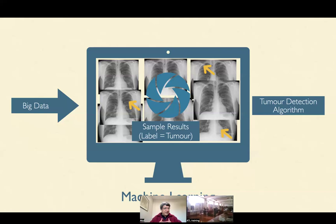So I'm saying machine learning is much like that. And that is what we will learn when we use these devices. It all depends on how much data we are giving.